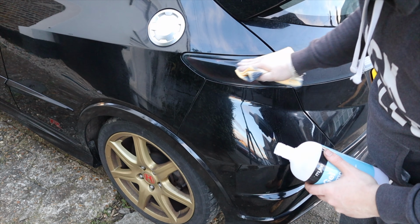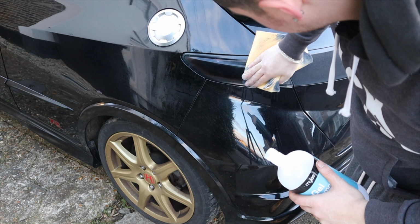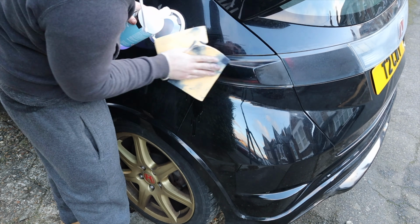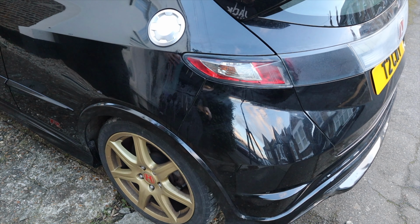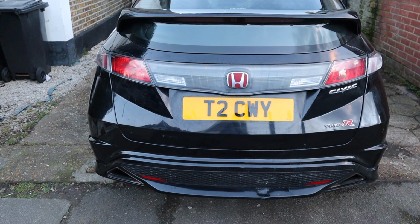Time to restore these headlights as best as possible. A little bit of nail polish remover and they almost came up perfect. But what would a restoration video be without a big reveal?